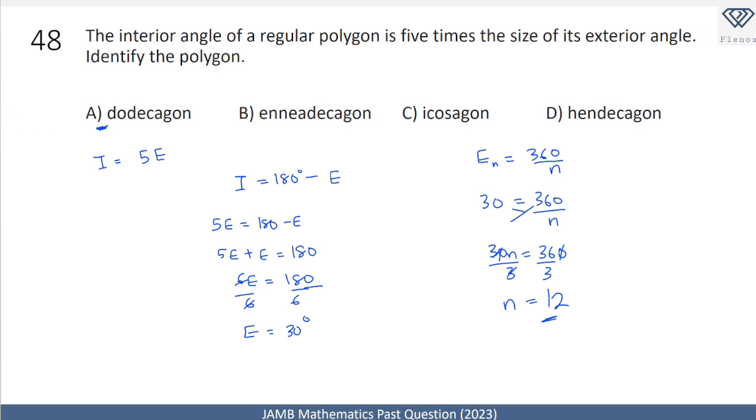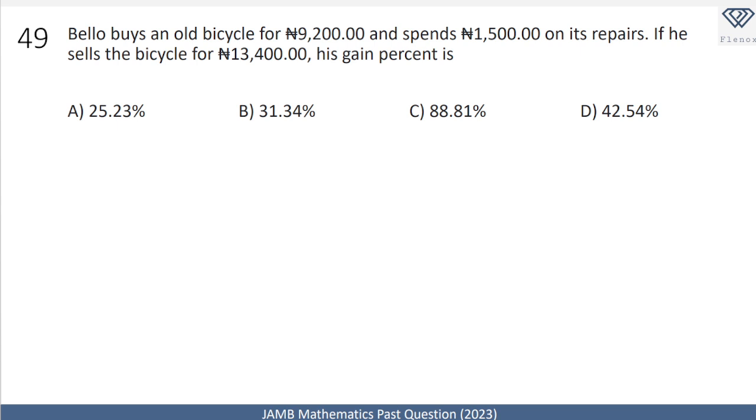So moving on to question 49, we are told that Bello buys an old bicycle for 9,200 and spends 1,500 on its repair. If he then sells the bike for 13,400, what is his percent gain? Now, we know that the percent gain is equal to the selling price minus the cost price, divided by the cost price, times 100. We already know the selling price was 13,400, which is the amount he sold it for. But what is his cost price?